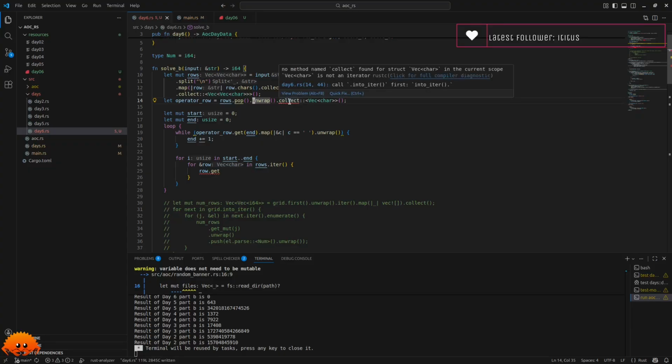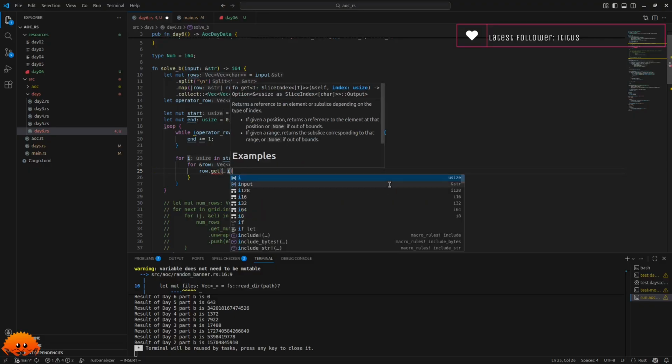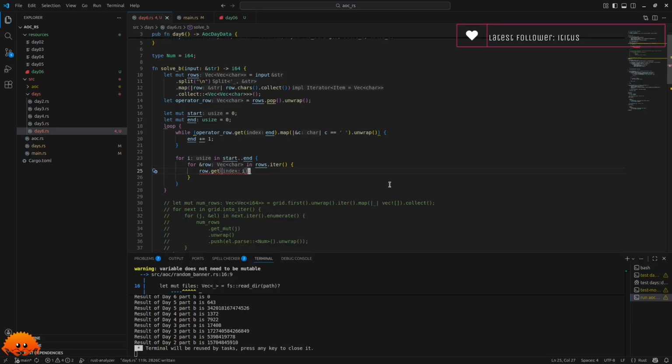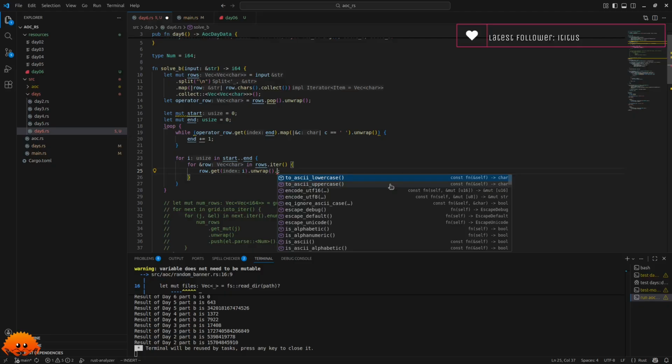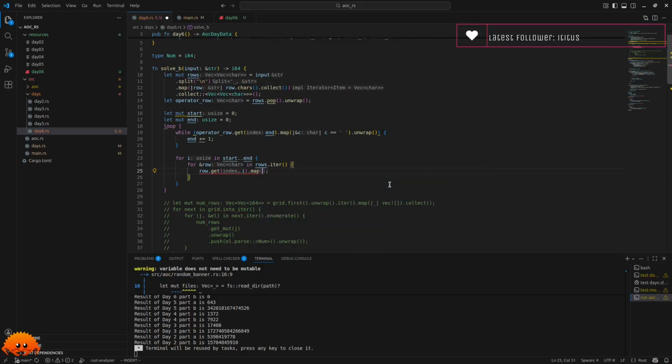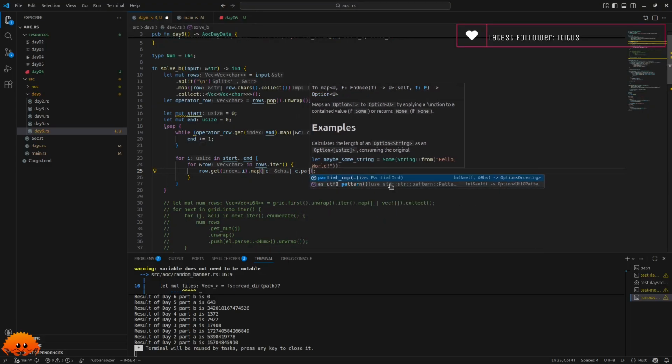What's your problem now? Ah, yeah, no, we don't even need to collect here. Nice. We can simply now pop it. So, and now we can say row get at our index. And this is now a character, and we can parse that character. So this character does definitely exist, so we can unwrap it here, but we can also say simply map c, and then say c parse.